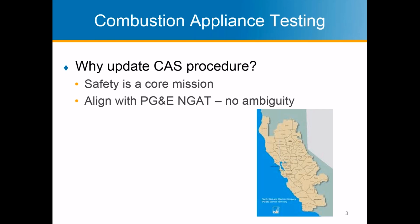Now, in other words, PG&E has identified these key areas and actually has a full training program for technicians in this arena. They follow the natural gas appliance testing procedure, or simply NGAT. Previously, our testing procedures were based primarily on ANSI BPI 1200, which is a very good national standard. However, it did not always align with NGAT. And at times it was unclear if the ANSI BPI standard would return the same results and recommendations as NGAT.